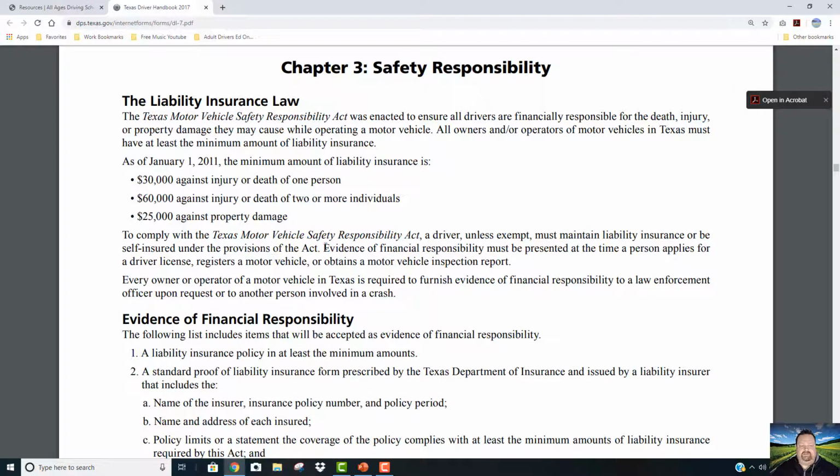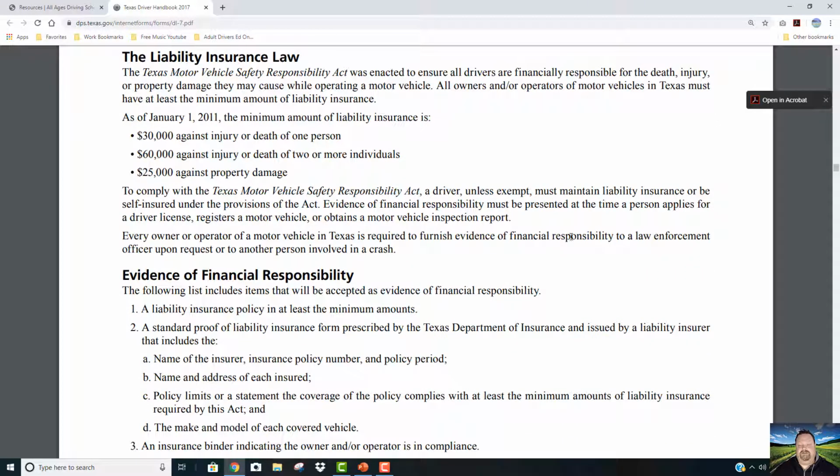To comply with the Texas Motor Vehicle Safety Responsibility Act, a driver, unless exempt, must maintain liability insurance or be self-insured under the provisions of the Act. Evidence of financial responsibility must be presented at the time a person applies for a driver's license, registers a motor vehicle, or obtains a motor vehicle inspection report. Every owner or operator of a motor vehicle in Texas is required to furnish evidence of financial responsibility to a law enforcement officer upon request or to another person involved in a crash.